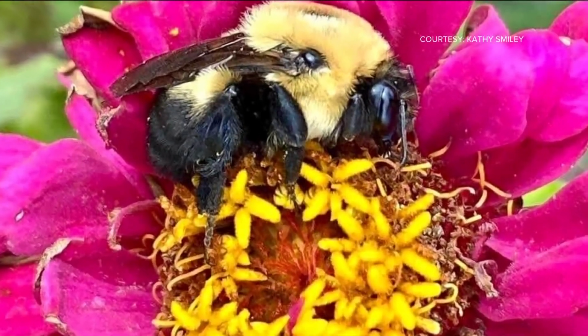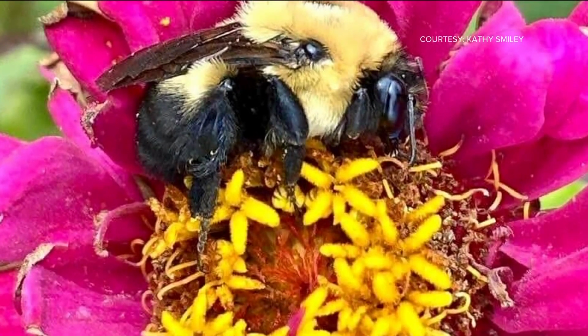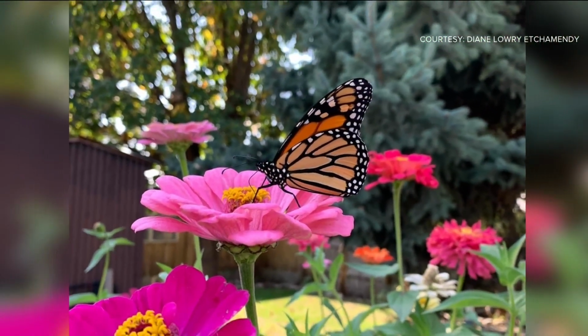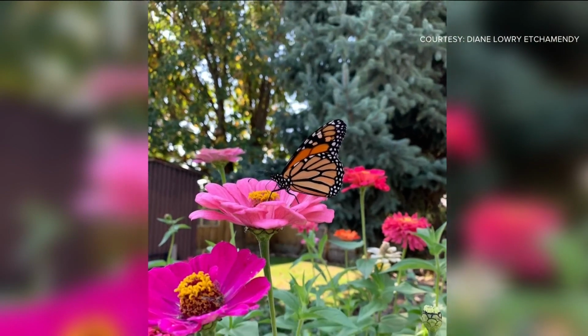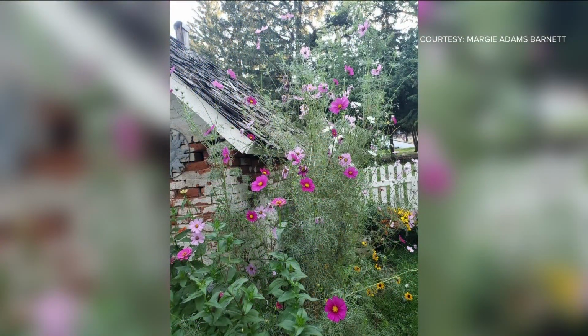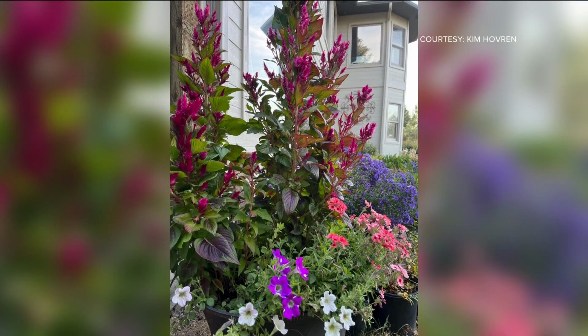This bumblebee drifted off to sleep in one of Kathy Smiley's pretty blooms. And this monarch butterfly, Idaho state insect, loved the nectar of these pink zinnias in Diane Echemendi's yard. Cosmos are showy flowers, and Margie Adams Barnett caught these bright bloomers standing 10 feet tall in her Payette garden. And Kim Hovren had a beautiful mix of October bloomers in her flower bed, with petunias and feathery celosias.